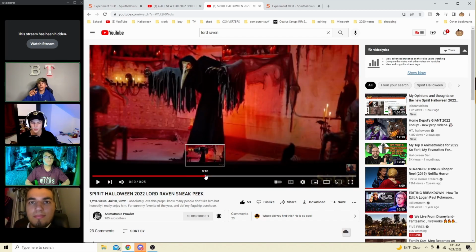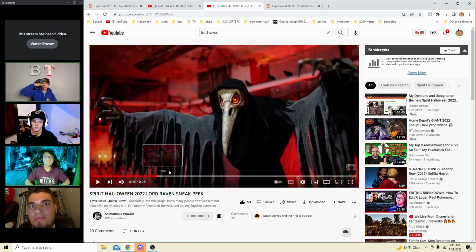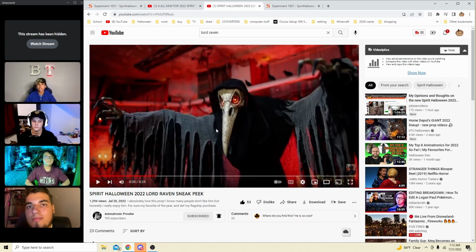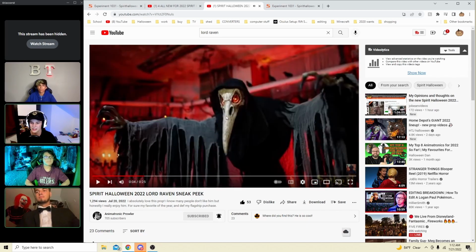It uses the same mechanism as Cuddle's arms, and I've heard the man-eating plant from Home Depot. Both of those use the same type of mechanism, and it's pretty cool because it keeps the head 90 degrees above the ground, but it goes out a very, very good length. So I'm excited to see him in person. I think it's a really cool prop. Now I love how he also has the mouth movement. It looks so cool. It's different.